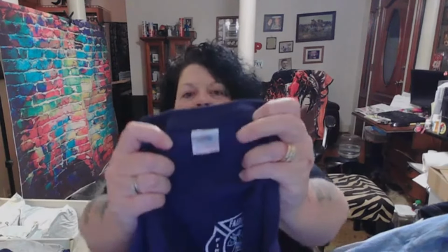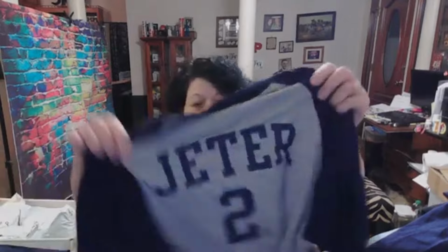Fairfield. My dad grew up in Fairfield, Iowa. Fruit of the Loom. Fairfield, Ohio. I didn't know they had one. Fairfield Fire and Rescue, and it is a single stitch on a Fruit of the Loom, that one. I think that must be an older tag. That is cool. I learned something new today.